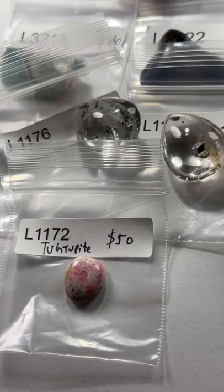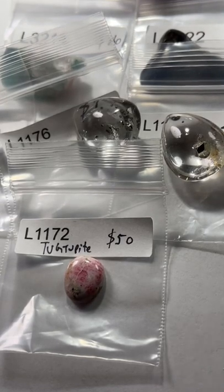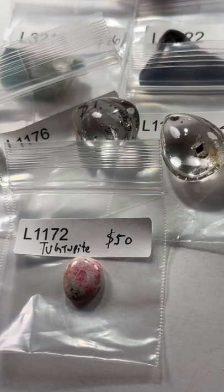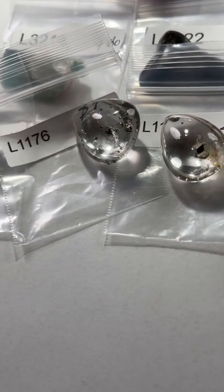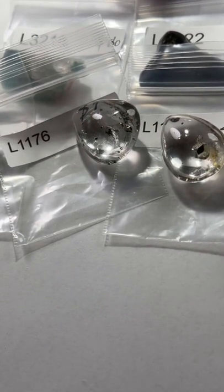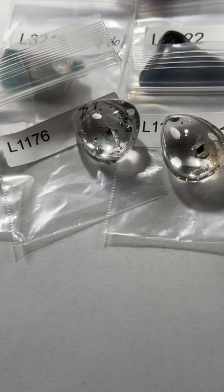Let's see. You guys want to see Ajoite? There's some expensive Ajoite and some jewelry. A lot of it's already been shown. I see unicorn. 1172. Togtupite. Yes, it does change with the sun. It gets darker in the sun, and it has the phosphorescence where it keeps its color if you keep it in the sun for a while.